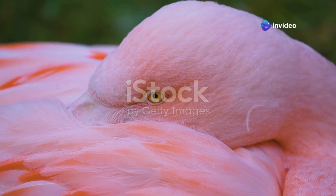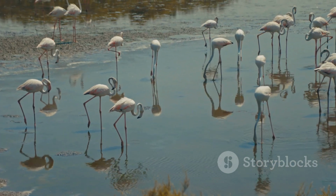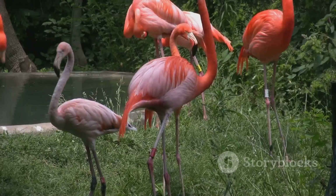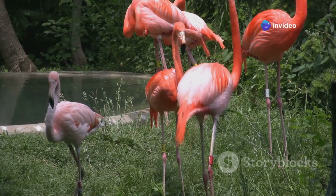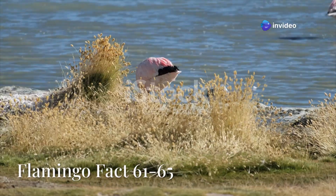They rarely blink, but their eyes are highly adaptive. Flamingos can swim, but prefer wading in shallow waters. They are known to steal nesting materials from each other. Their vibrant color helps them attract mates. Flamingos can close their nostrils while feeding underwater.